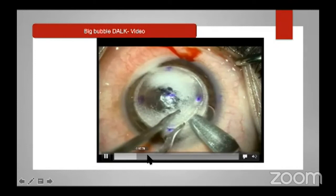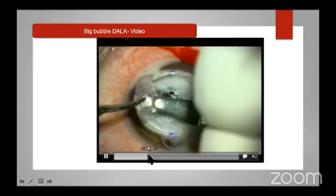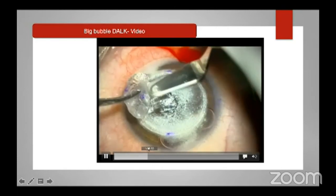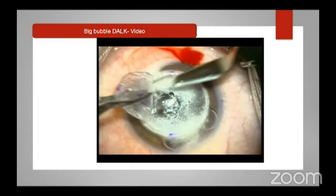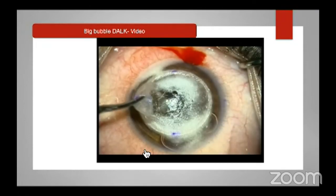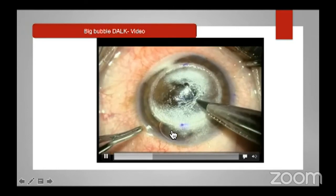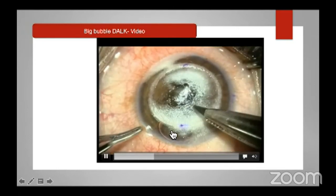This would be open dissection as such. Subsequent to dissection, we're going to release this central bubble. The space has to be replaced by the viscoelastic. Normally, I use 1% sodium hyaluronate. You'll see as soon as we make a central nick, you can see I'm making a nick here, this peripheral bubble will shift to the center. So there's a release of the big bubble.